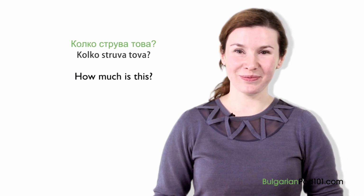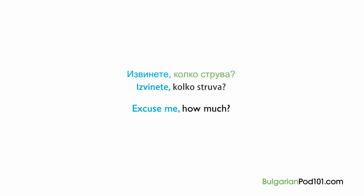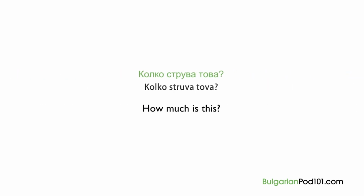Let's go! You see something you like and want to ask the shop clerk how much it costs. The first thing to say to a shop clerk is, Извинете. Do you remember what that means? Excuse me. Извинете, колко струва? Excuse me, how much is this?